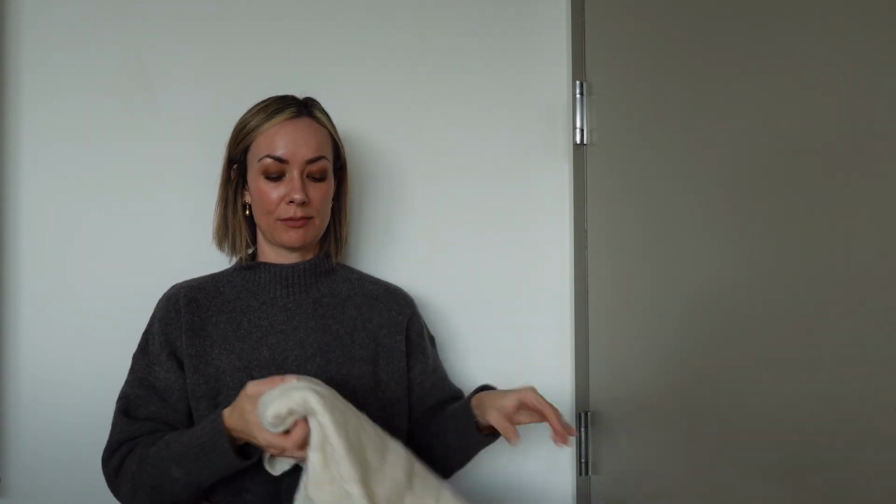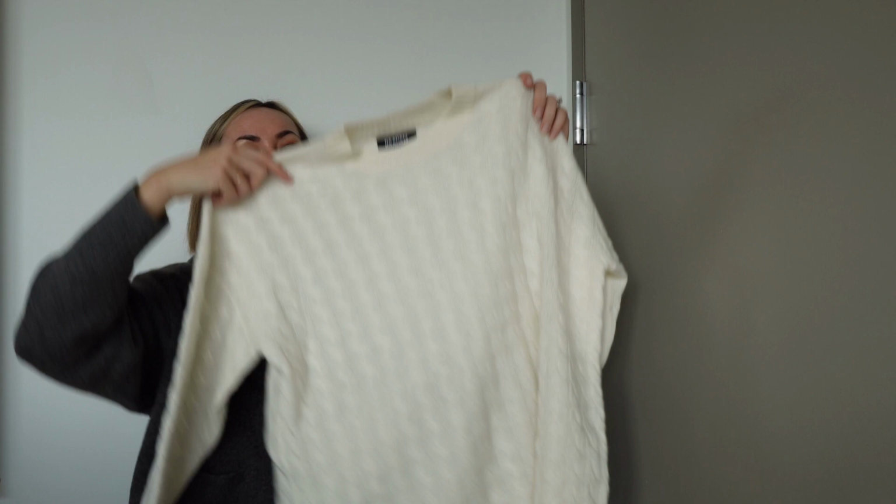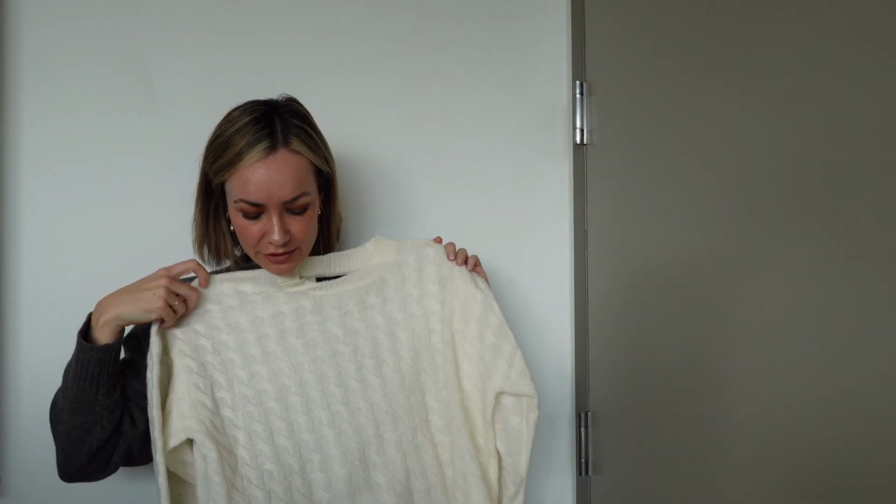I don't really need any more, but anytime I could see one in a color or design that I liked, I would try to pick it up or I was gifted it. I mentioned this briefly in my last video, my cozy clothes video, but this is by far the most beautiful cashmere set that I have.